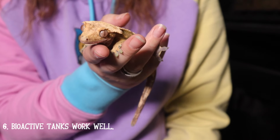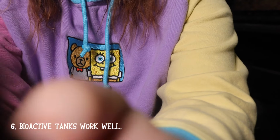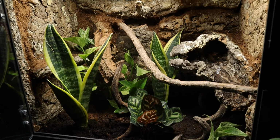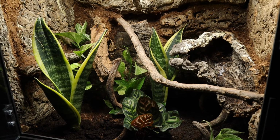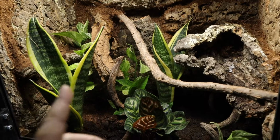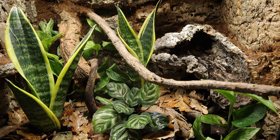Number 6, these guys benefit a lot from bioactive tanks. Now obviously it can be quite daunting doing that. If you want to start off with something more naturalistic, maybe just one potted plant with a growth light and see how that goes. Obviously you want the substrate that the plant's planted in to be reptile safe, so it might be worth buying a plant from a reptile shop. But they hugely benefit from it, and a great thing about that is you get a really nice tank to look at. It's constantly growing and changing, which makes it super interesting for these guys.